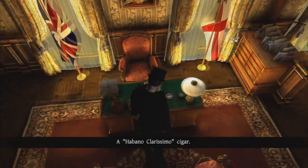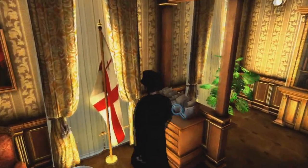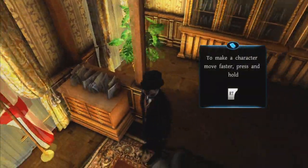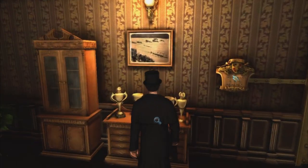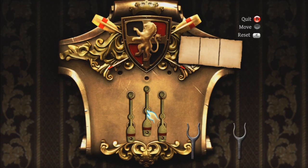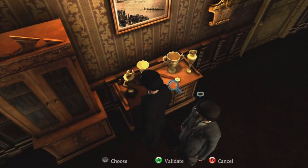A Habano Clarissimo cigar. That's something. Alright. And now we also have to look at the pictures. Oh, these pictures? No? No? Nothing of interest here. Oh, I'm not going to do that just yet because the game, or the walkthrough, is telling me to go look at some pictures. I'm not exactly sure which ones.